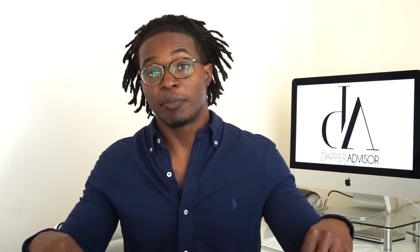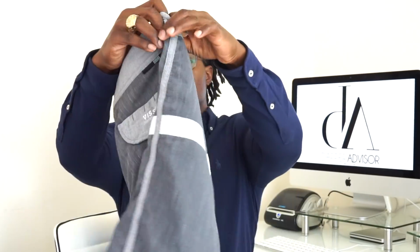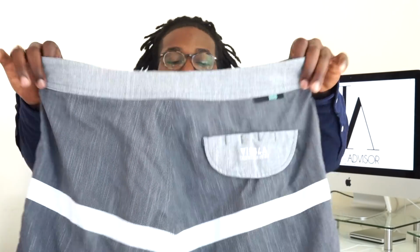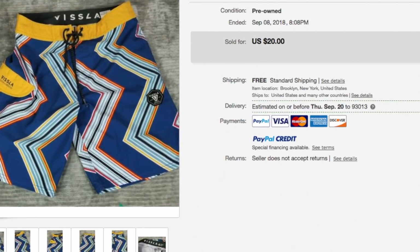Next, I picked up three pairs of shorts yesterday, and these are a pair of Vissla board shorts. Vissla board shorts usually sell for about $20 to $25. Definitely not a huge amount of money to be made. I never even heard of Vissla before, but I thought the shorts were dope, so I picked them up. Comps are anywhere between $20 and $25, and I only paid $4, so that should be a good little piece of profit.